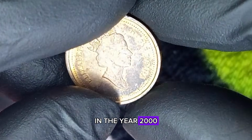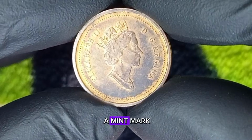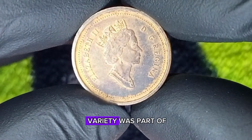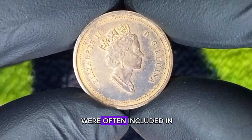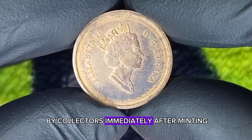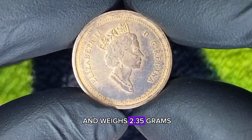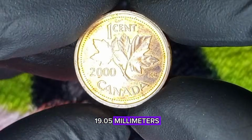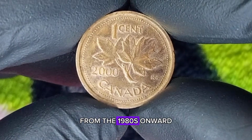In the year 2000, the Royal Canadian Mint produced a large number of pennies, but the coins without a mint mark are slightly less common than those with a mark. The no mint mark variety was part of standard circulation production, but the uncirculated coins were often included in collector sets, special rolls, or preserved by collectors immediately after minting. The coin is made from copper-plated zinc and weighs 2.35 grams, with a diameter of 19.05 millimeters, maintaining the familiar characteristics of Canadian pennies from the 1980s onward.